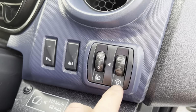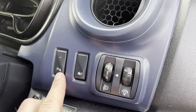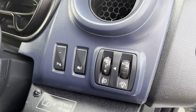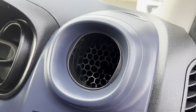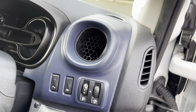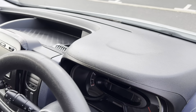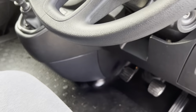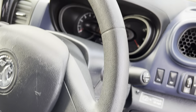We have dashboard illumination, headlamp levelers, electronic stability program, and your button to turn off your rear parking sensors. We do have a broken grille here on the dash. We'll get that replaced for you. We have a cup holder here. The top of your dashboard, you can see, is in nice condition. Your steering wheel is in good overall condition as well, with most of the factory texture still left on there.